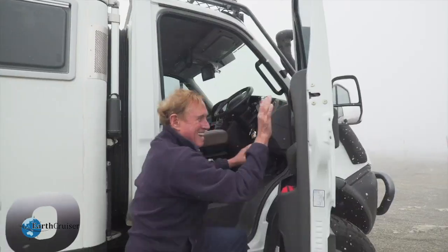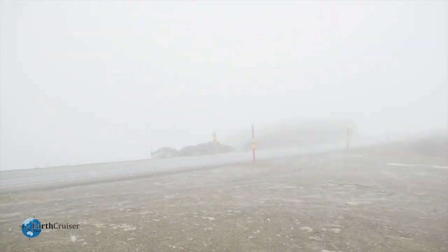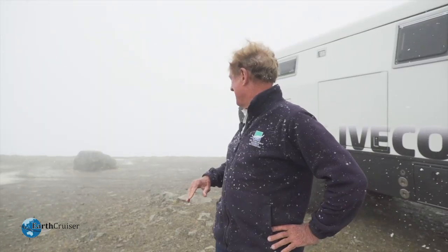How is this? We're in mid-October, and the snow is just pelting down. Right up on a ridge here, hardly see a thing. Beautiful.